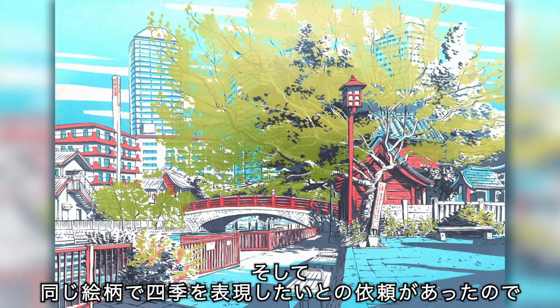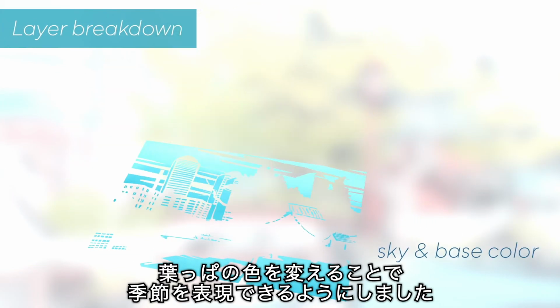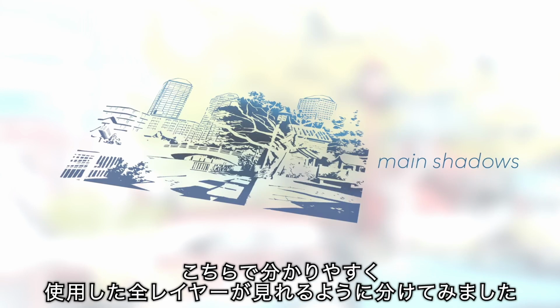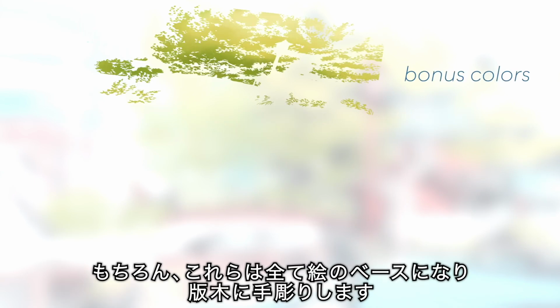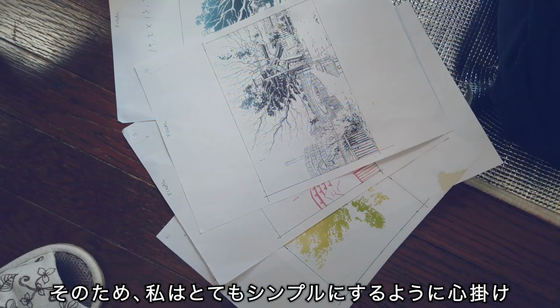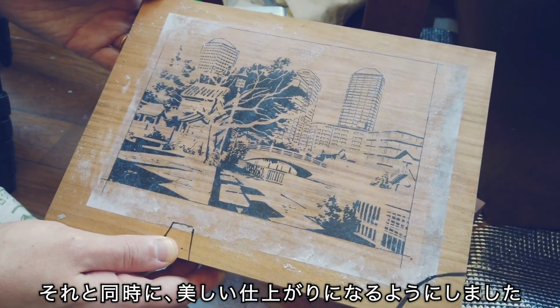Also, they wanted me to represent all the seasons in this one piece, so we can use it without the leaves layer on the tree, or with it. Using different colors, we can represent different seasons. And here on this breakdown, you can see all the layers that are used to make the final composite image. Of course, this is all going to be hand carved into wood. So I really tried to keep things simple, at the same time aiming for a pretty image.